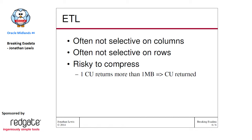So ETL, be very careful. Big hash joins, be very careful, because you do things which are more complicated than just select a small number of rows and columns from one table using a table scan. That's breaking Exadata. Okay, thank you very much.